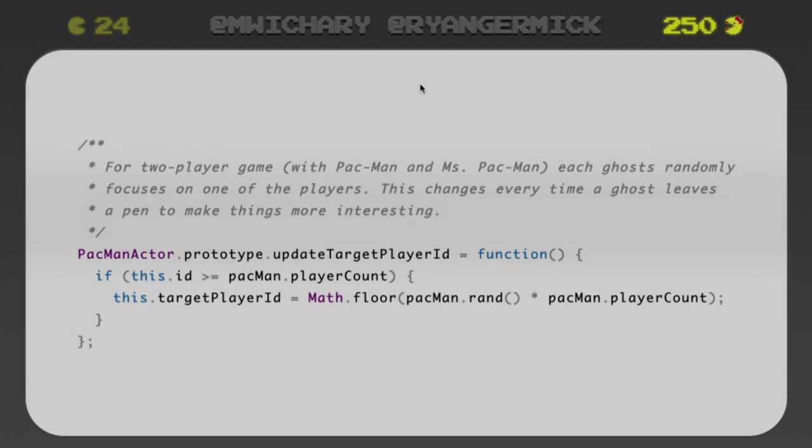And kind of to bookend, the way I wanted to do it was, I wanted to think about what Namco would do in 1980 if we wanted to do a multiplayer mode, right? I didn't want to throw all sorts of artificial intelligence that wasn't possible to do in 1980. So it was incredibly simple. This is the only addition to the AI for multiplayer. If a ghost exits the pen, it just randomly chooses whether it should target Miss Pac-Man or Pac-Man, which I thought is exactly what they would have done in 1980. So it's kind of like historical recreation.